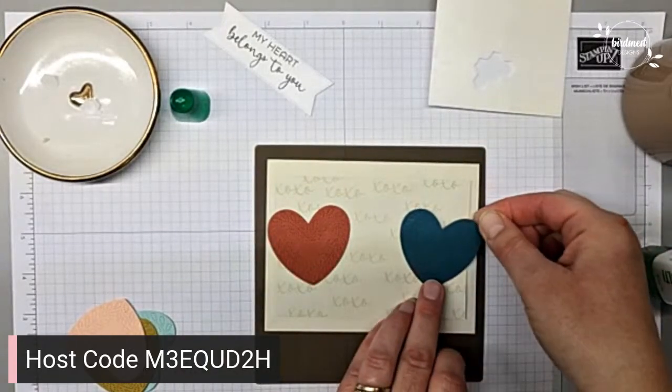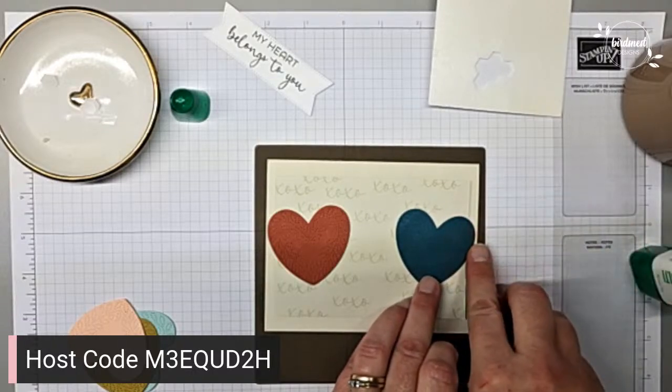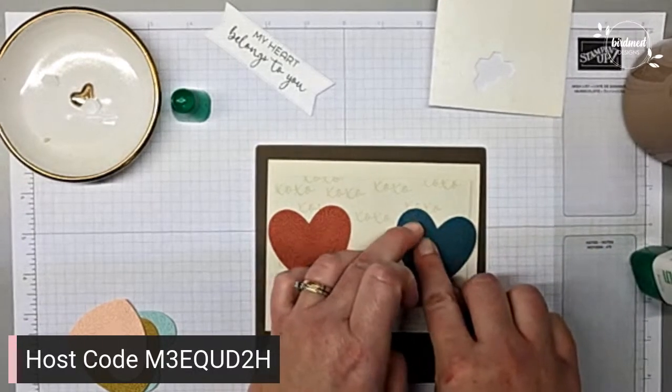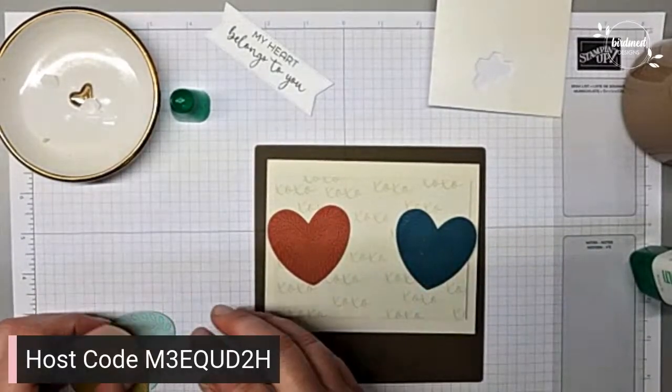And then we're going to stick it kind of in, like we want it to be a bit in line with that one. A little off the edge here. And glued down. Have you guys seen this card online? Do you know which one I'm casing already?